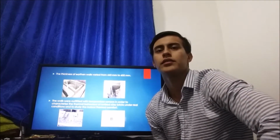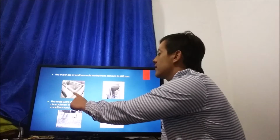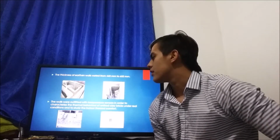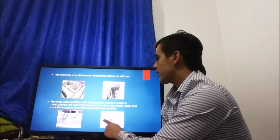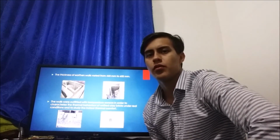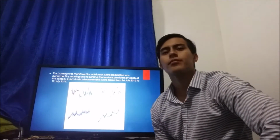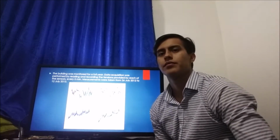The thickness of earthen walls varied from 460 to 600 millimeters. The walls were equipped with temperature sensors in order to characterize the thermal behavior of unfired clay bricks under real conditions and to study the indoor thermal comfort. And the building was monitored for a full year.